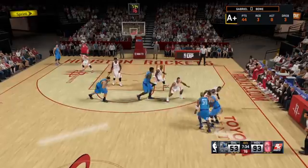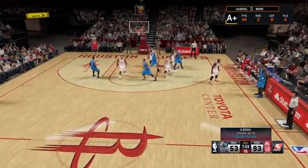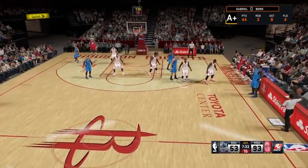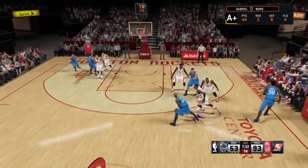Monte Ellis, he's checked in for Dallas. And the foul called on G. That will get him his 4th foul of the game. He just picked up his 4th personal foul, and now he's got some foul trouble hanging over his head, guys.